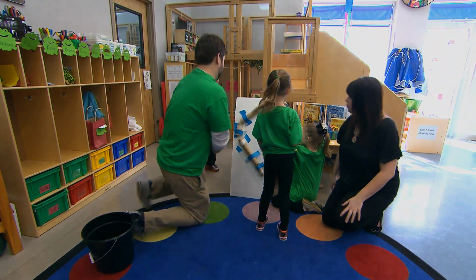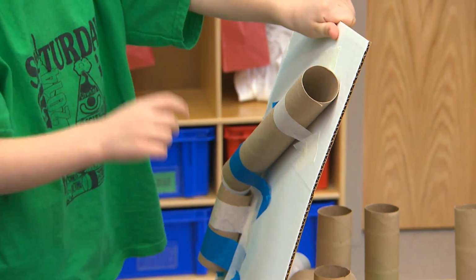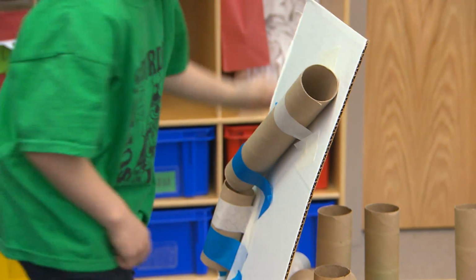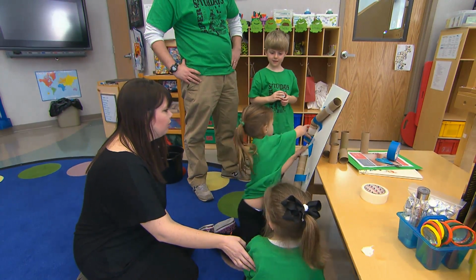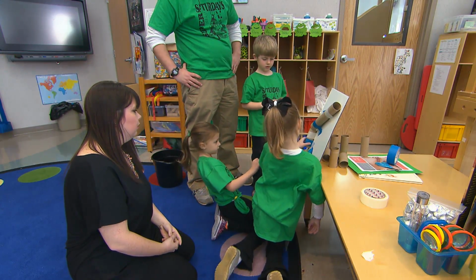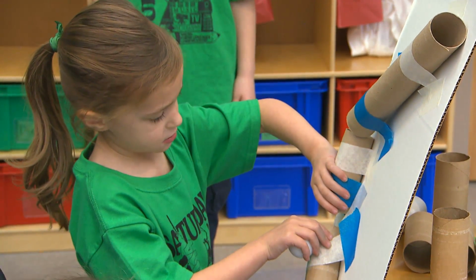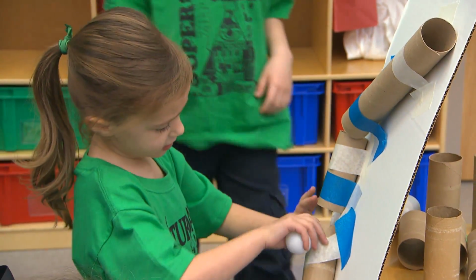Curiosity. Let me be curious. Let me investigate. Let me explore. Let me play. Yes, I said it. When I learn through my play, I'm engaged. Being engaged makes it easier for me to learn new skills. But curiosity alone might not be enough to help me be the next great thinker.